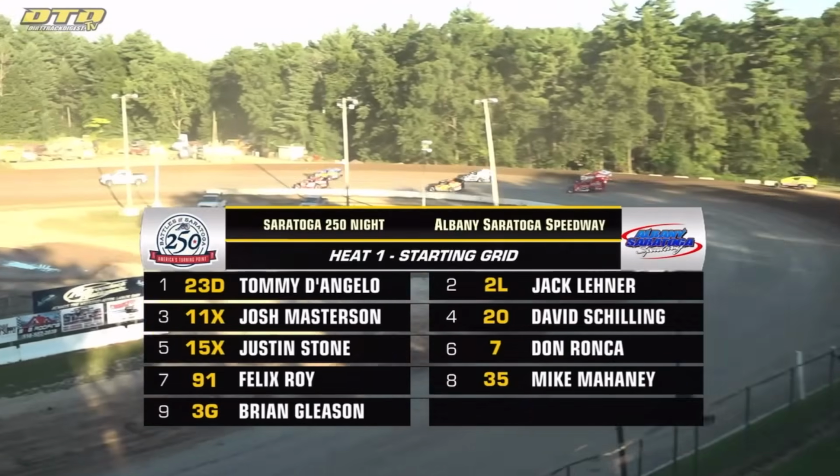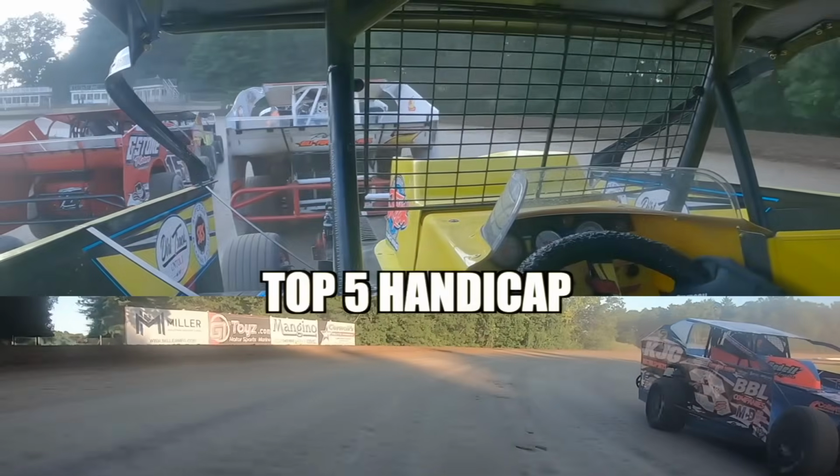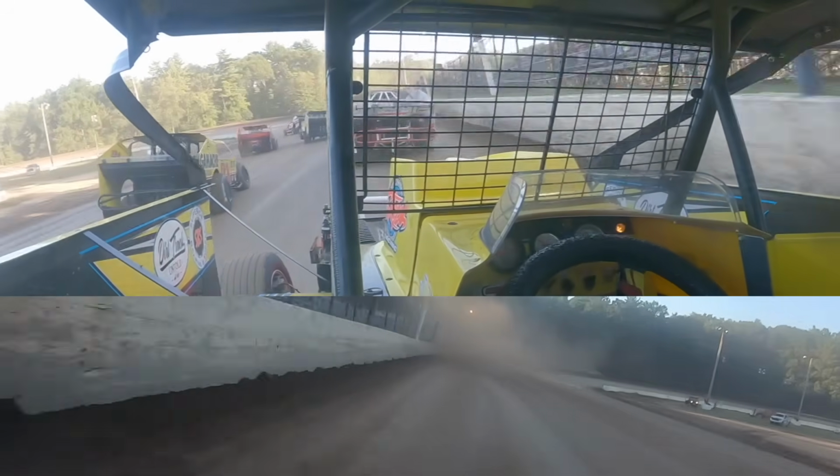qualifier number 1. Going to make its way up onto the raceway. We got 9 cars slated to go. And Mike Mahaney in the 35. Brian Gleason in the 3G. Round out your starting grid. That's the way they start.